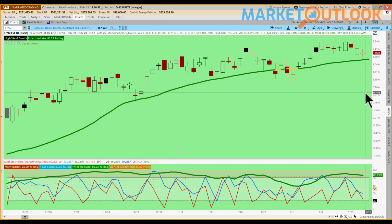And then here on the HYG, as mentioned on Tuesday, this one's holding up a lot better simply because of what we've been seeing with oil prices. A lot of junk bonds are being raised by companies in the oil patch. And so this is the place to be in the bond market. It's a place where people are willing to take risk, and therefore you're seeing a little bit more capital appreciation from junk bonds than you are from the boring old treasury bonds these days.